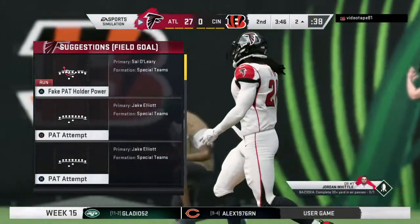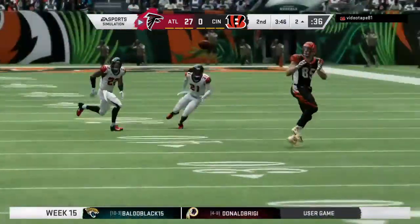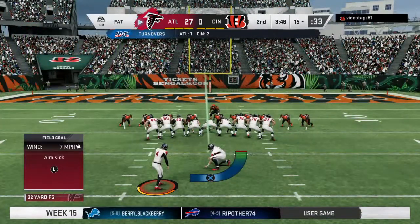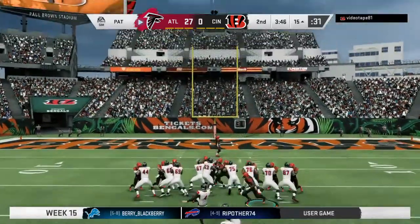This first half has been a nightmare for that offense. Defense just dominating them. And when you're picking up their mistakes, taking it the other way and putting it in the end zone, that's a defense's dream. They're having that type of a game. Everything that can go wrong has gone wrong for this offensive unit.